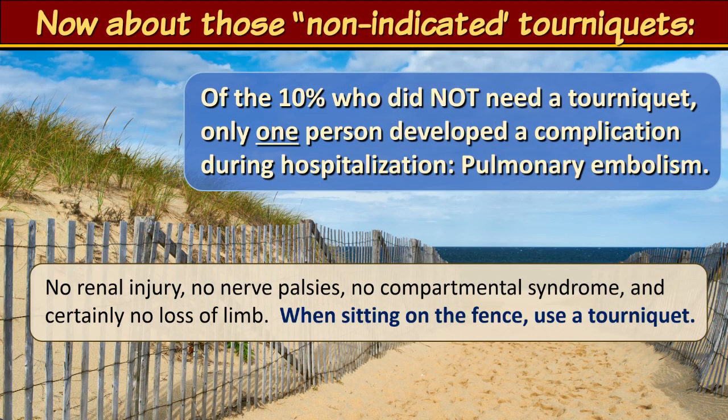Of the 10% that did not need the tourniquet, only 1 person developed complications during the hospital stay, and that was a PE afterwards. Through this study, there was no renal injury, no nerve palsy, no compartment syndrome, or a loss of life or limb that directly contributed to the tourniquet. So tourniquets have been proven to be safe.